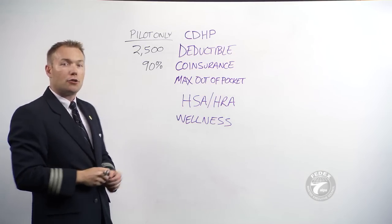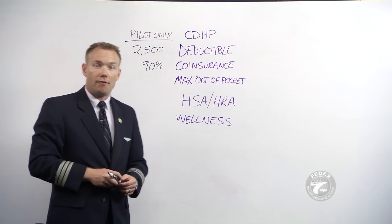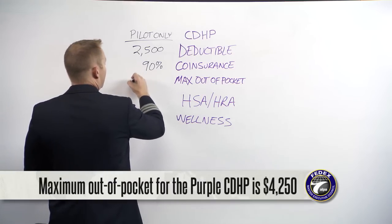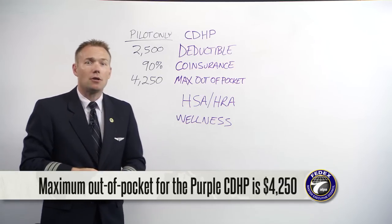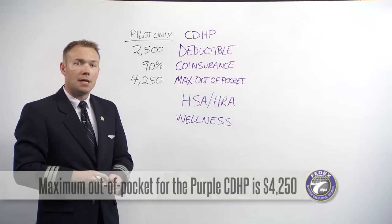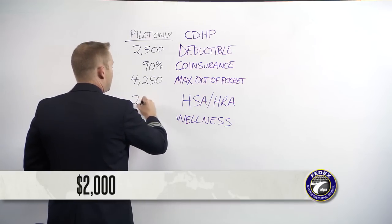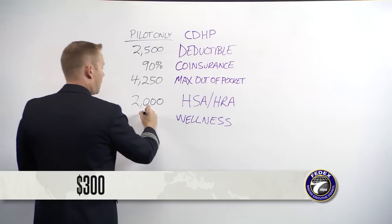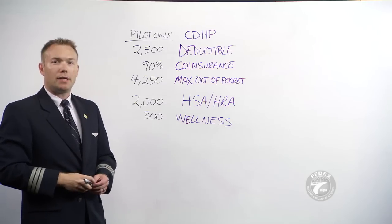This goes on until your $2,500 deductible plus your 10 cents for every dollar over that first $2,500 deductible reaches the maximum out-of-pocket limit, which for the purple CDHP is $4,250. Any medical costs after you reach the max out-of-pocket limit are paid 100% by the plan. To help you address these costs, we negotiated a $2,000 HSA or HRA company contribution and a wellness benefit of $300.